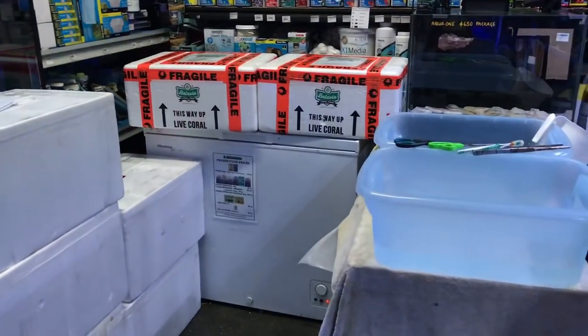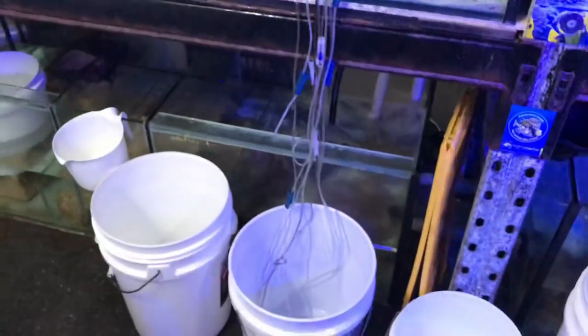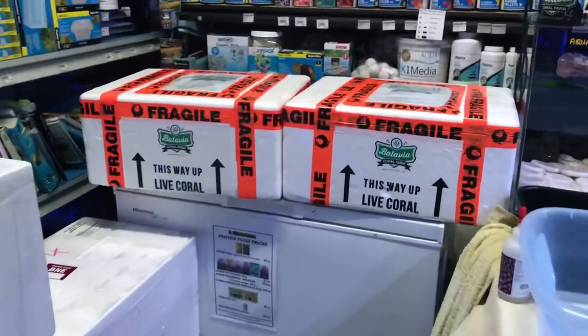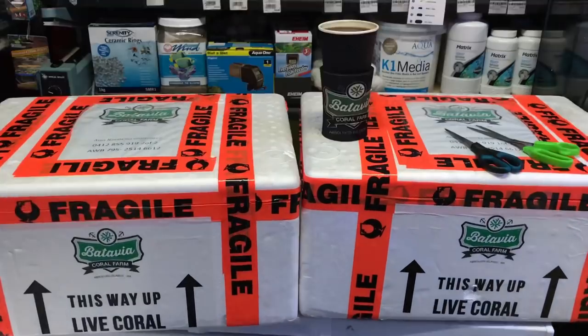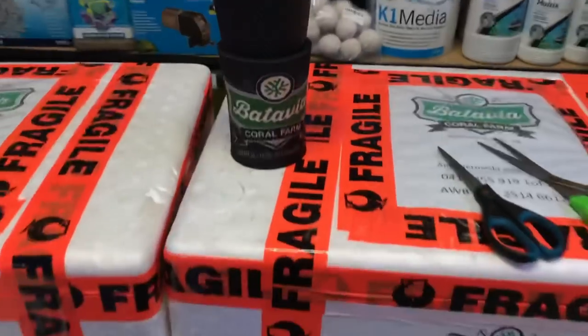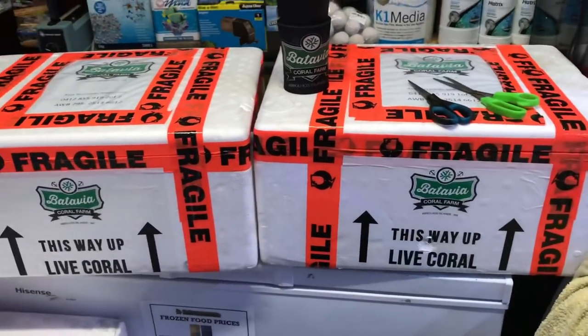Acclimation tubs are ready. We have all our utensils ready. Buckets, drippers, coral dip set up. Everything is good to go. We're gonna start with Batavia Coral Farm. Importantly, we've got our coffee ready. Very appropriate for this time of the morning. So let's check out what Jerem has sent us today.